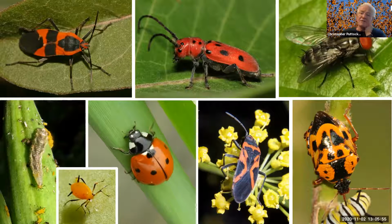A tachinid fly will lay an egg inside a second, third, or fourth instar, and then that egg will dangle out of the pupa usually and turn into a fly and fly away. On the bottom right, we have what we'd call an antlion. An antlion is a little creature.